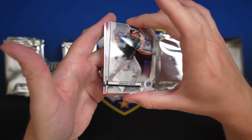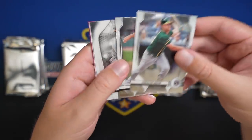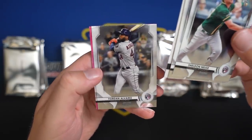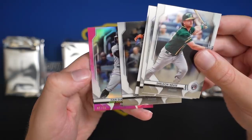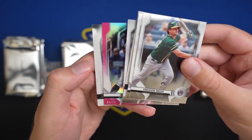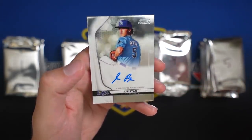Yeah. A's, Rays. We have a pink here. Cleveland's good. Cleveland. Savali, there you go. There's your guy. Adley. Jordan Alvarez, rookie base. We have a pink of Asan Diaz, rookie for the Marlins. And our auto for James. Another Ray. James, you're doing it, bro.